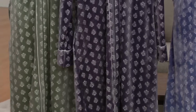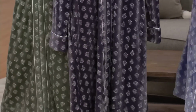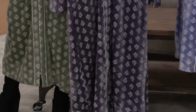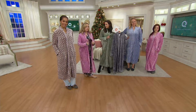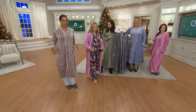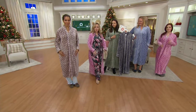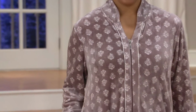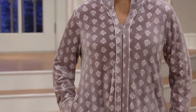I think a lot of what people were saying was that fabrication, that velour, which is so comfy, cozy, and plush. Yes. It's like a little pillow. The robe is a little heavier in weight than the pajama set. So if you're thinking about the pajama, my favorite pajama, this is a silky velour in the pajama, but it's a little bit lighter weight than the robe. Okay. Good to know. I just wanted to point that out.